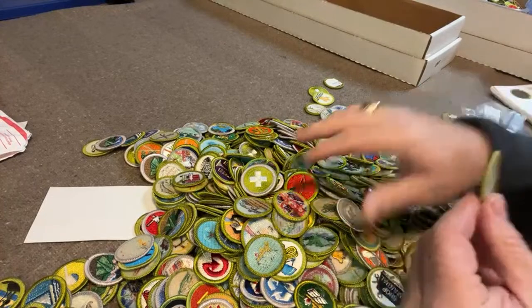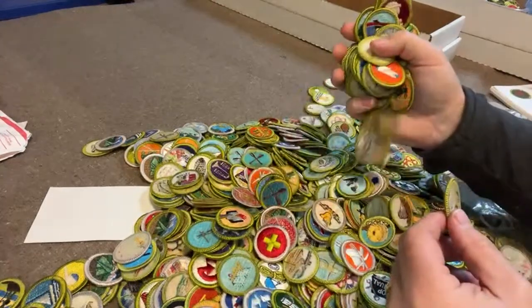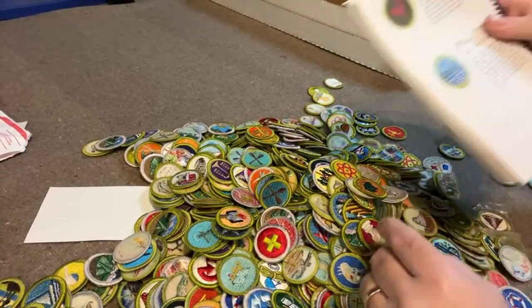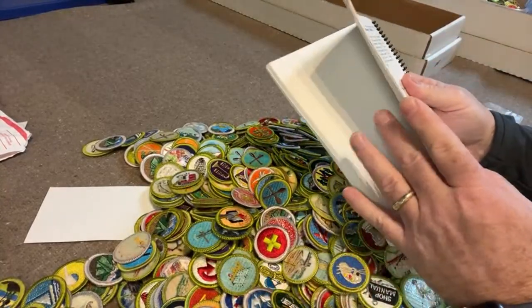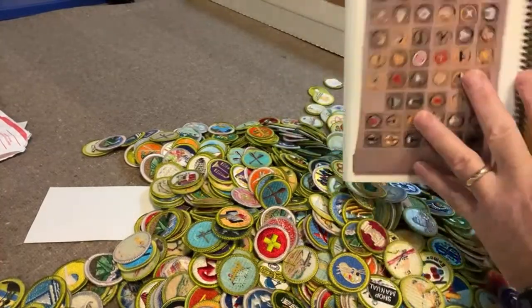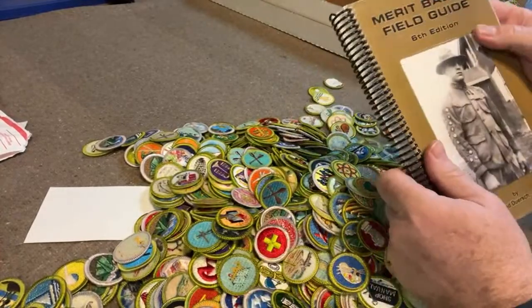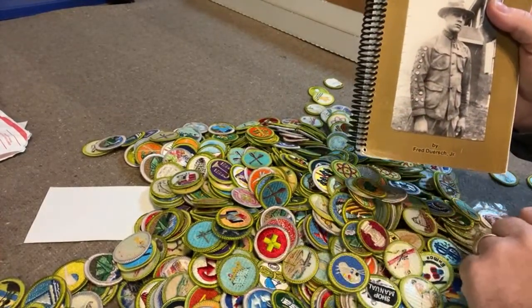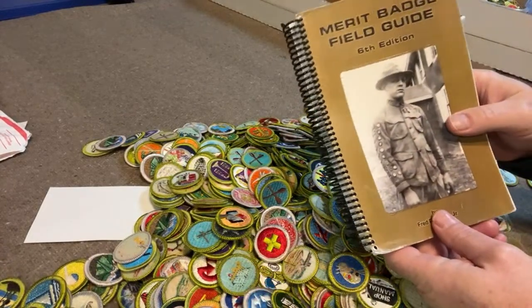But anyways, there's a lot of interesting things in here, and that's why I think collecting merit badges is interesting, because if you have a resource like Fred's, then you can really go down the rabbit hole of when these merit badges were retired, when they came out, when the designs changed, and all kinds of stuff going on. Again, little variations. It's really a fun rabbit hole.